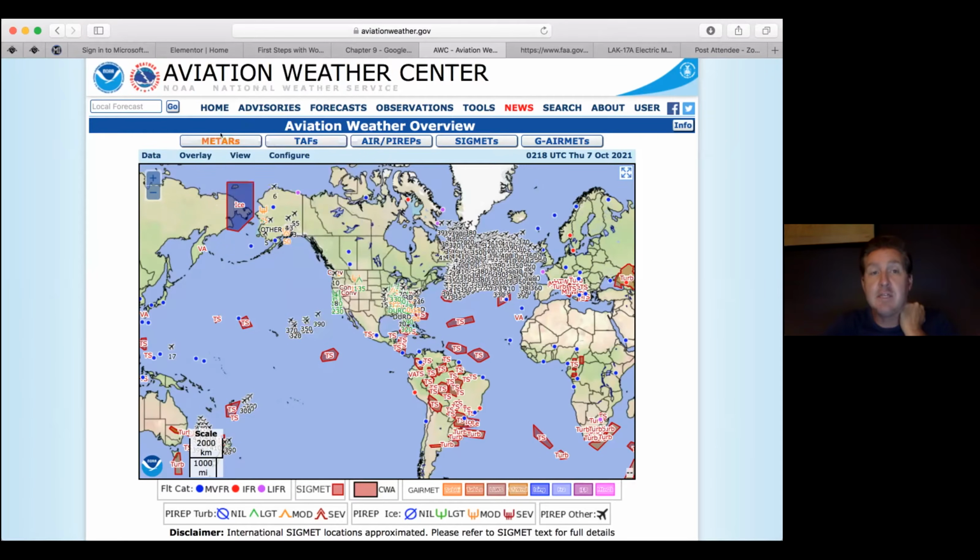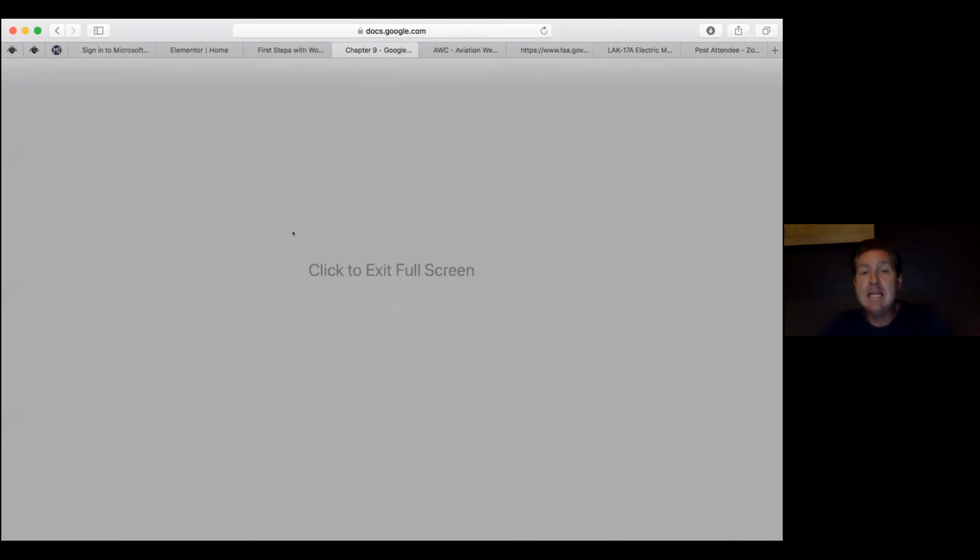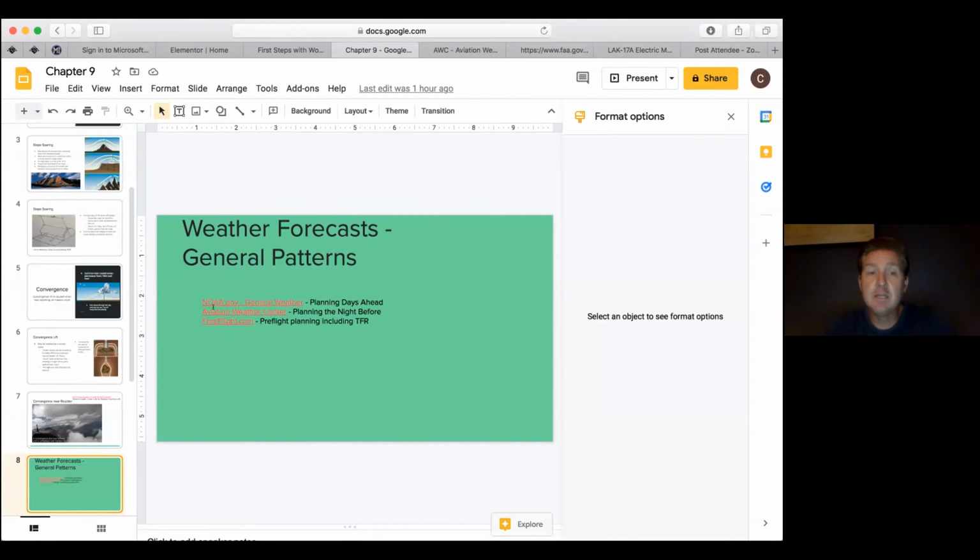We can see obviously METARs here, which is our current weather, our terminal aerodrome forecast, PIREPs, and other things. We do also get some very generalized weather maps from these tools, but it's a very good free service that we want to take a look at when we're many days ahead to understand the general weather patterns. So that's something that we would want to look at maybe the night before to understand general weather forecasts much closer in, within about 24 hours.